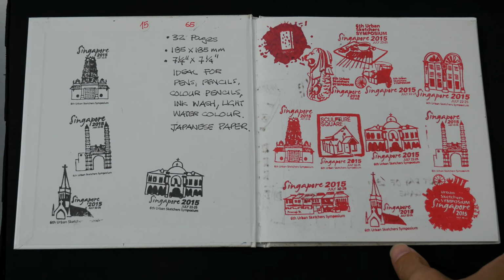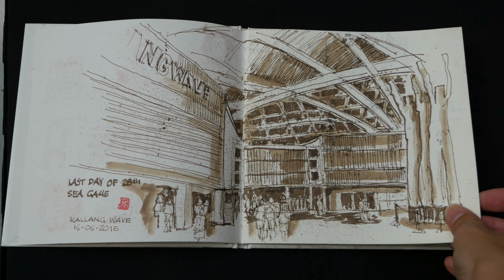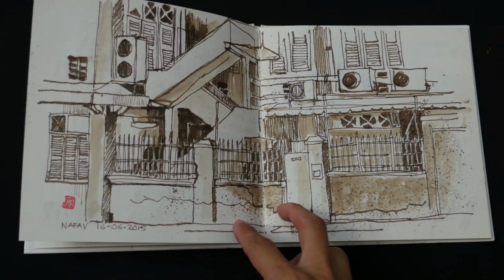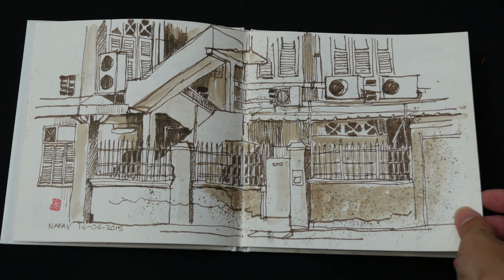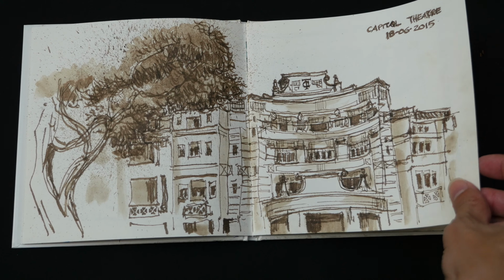This is Francis Teo's sketchbook. These are all drawings made in Singapore.